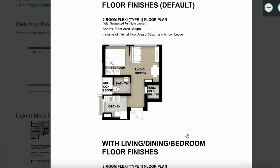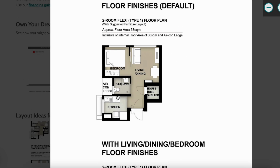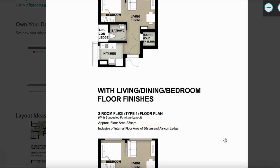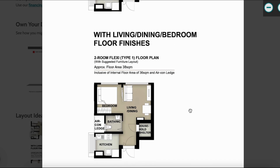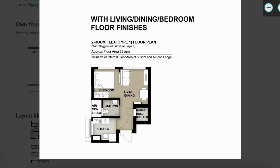So this time, once you enter from your main entrance, your kitchen is this small squarish layout. And then you have your bathroom over here, your household shelter over here, and then your bedroom is just connected to the living room via one folding door. So let's say you want to watch TV from your bedroom, that's also possible. Very small layout, very cozy as well. Likewise for the one with the floor finishes, the only difference is the floor. Nothing much different on the layout.